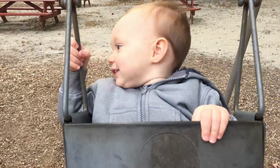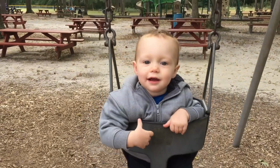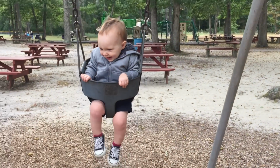This is the longest he's been on the swing now. Oh, I jinxed it. Good job, mommy. I'm gonna get you.